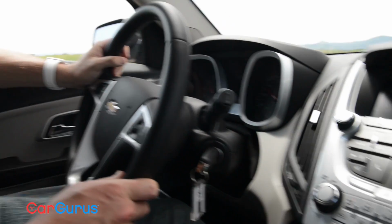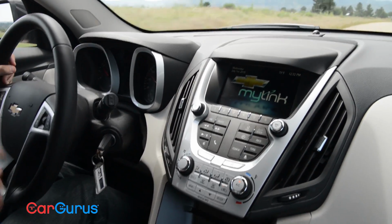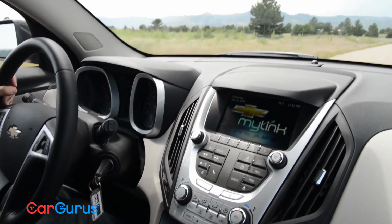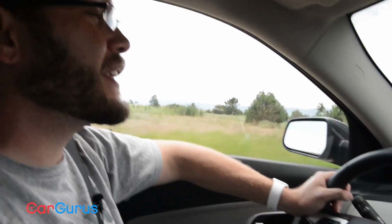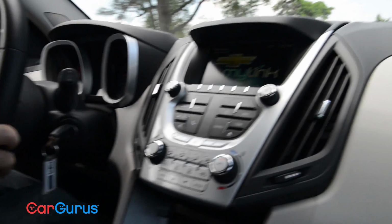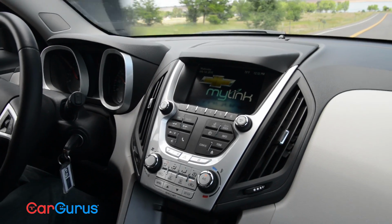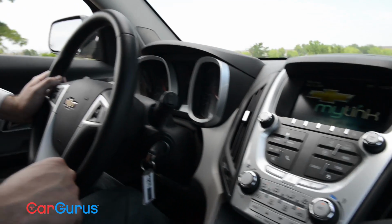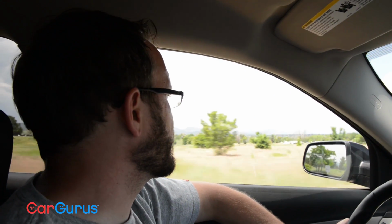Like a lot of Chevrolets, the Equinox comes equipped with Wi-Fi capabilities, which if you have an OnStar subscription, means that you can use your car as a hotspot. For about $25 a month, and that's the bare minimum, you can get about 200 megs of data a month, which if you ask anybody with a cell phone, is or isn't a whole lot of data. Realistically, families that are going to use a lot of data, those subscription plans are going to be about $50 a month, which is worth it if you want to keep your kids quiet in the back with iPads.